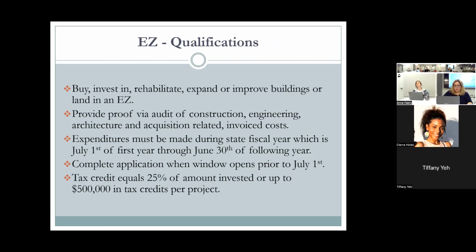Basically, as I said, you have to invest in land or building. You have to spend money on improvements. And $500,000 is the maximum that you can get. And in order to do that, you have to spend about $2 million. If you spend less, you just get a smaller percentage. It's a 25% credit. So keep it in mind for the future.